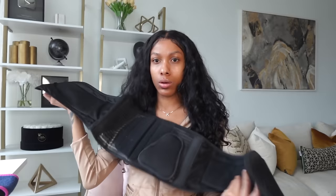And my back braces did come in the mail. I ordered this from Amazon, and it wraps around. It supports my back whenever my back is feeling fatigued or I'm just sitting for too long. I will go ahead and put it on, and it's been relieving some of that discomfort. So I have that one.